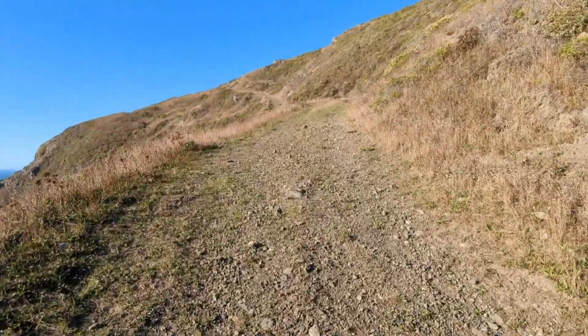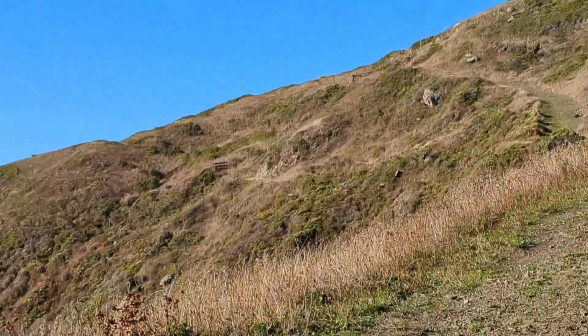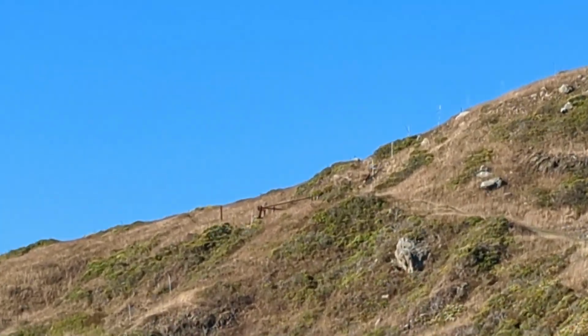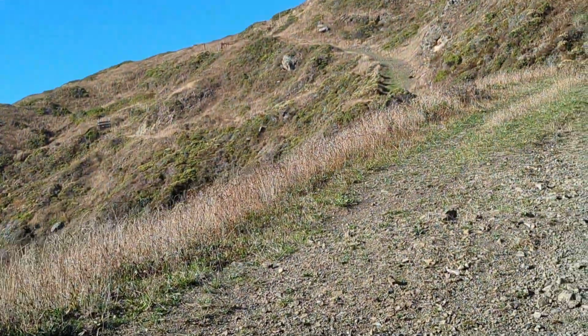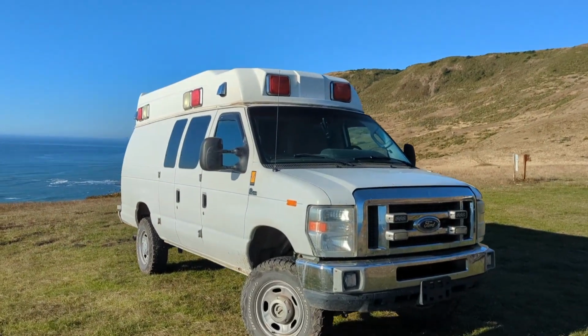This trail keeps giving and giving and giving. Have to go up past that gate and then up and around. Okay. Can you hear me over the wind? Made it back.